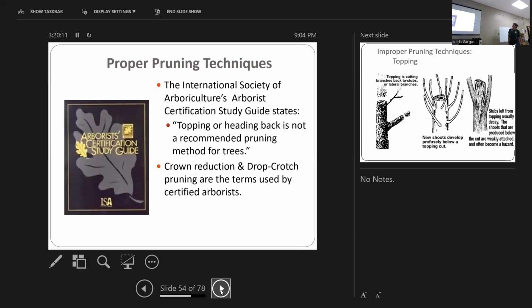The International Society of Arboriculture's Arborist Certification Study Guide states that topping or heading back is not a recommended pruning method for trees. Crown reduction and drop crotch pruning are the terms used by certified arborists. So if an arborist wants to come work on your tree and he goes, well, you want me to top it? I'd send him on his way. Crown reduction is a thing. You can do lateral prunes and reduce the amount of your crown. You can do a reduction. You can drop crotch prune. But all those terms are something that an arborist uses, and if you don't know if they're a certified arborist or not, go to the ISA website, put their name in. If their name's not in there... and there's only a couple people here in Clarksville, me, Carl, and somebody else, that are actually certified.